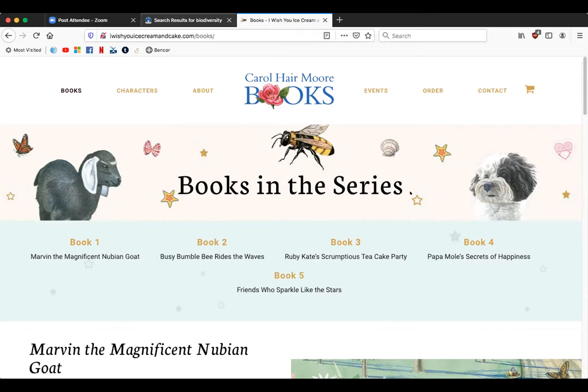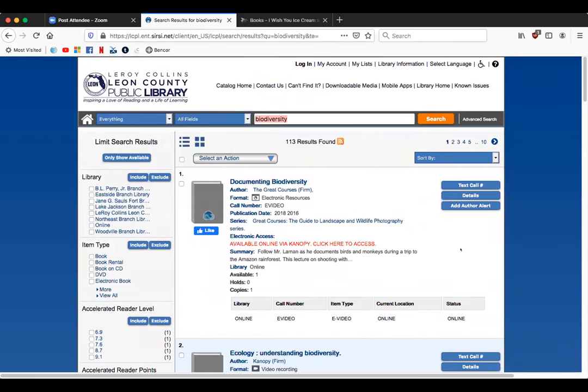So you can search our catalog, place things on hold, get more details before you visit, watch videos online from your house, and read books and listen to audiobooks from your house. Basically, the library is trying to bring as much of our services as we can home to you when we're all trapped in our houses due to coronavirus.